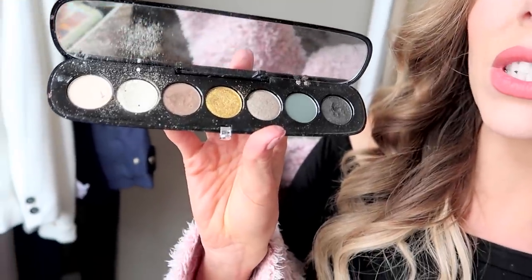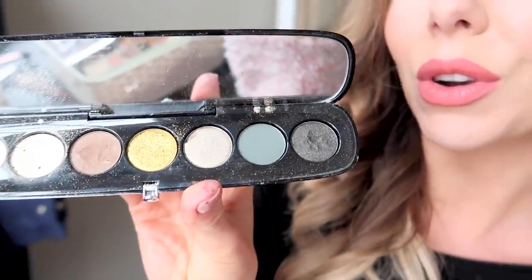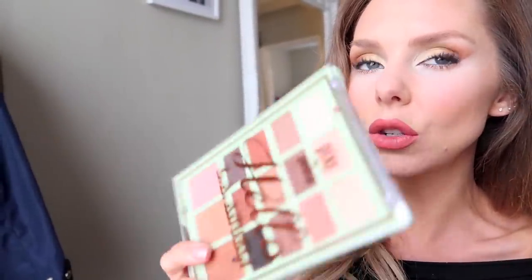So the gold, you can see what I've been using, the silver one two things in and the gold one in the middle. Look at the state of my hands, got black everywhere. But also the orangey bits up to it is the Pixie palette, and I'll leave that link down below because I think that's a new one.